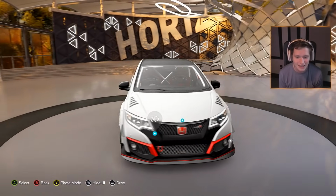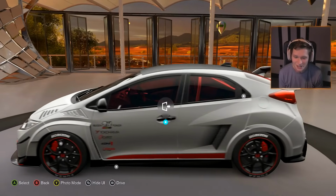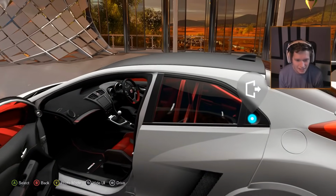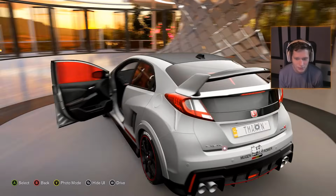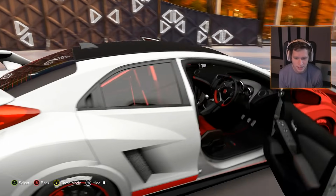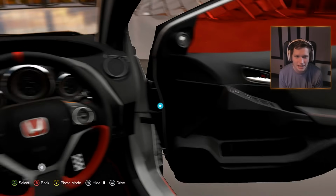Dude, I would rock the crap out of this car. I think it looks pretty good, no matter if it's a Honda Civic or not. All right, let's take a look inside here. I guess we're actually on the wrong side, so we're going to head on over. I didn't realize this is going to be the right-hand drive version, but I guess that makes sense because that's the only one that's out right now.